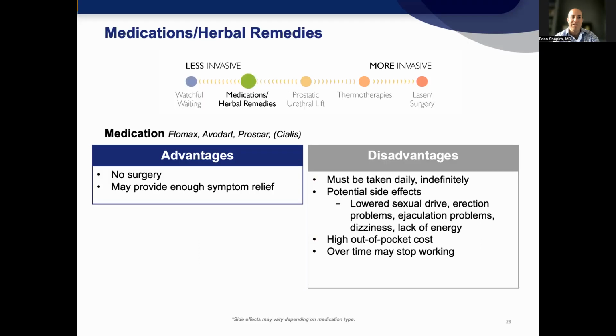So moving on to medications, these are things like Flomax or tamsulosin. Again, no surgery. These are not free, but they're often completely covered. And that's an advantage. But a disadvantage is that these are pills which need to be taken daily. And although they are very well tolerated, they are not without their own set of side effects, whether that's ejaculation side effects, whether that's feeling fatigue or feeling dizzy, nasal congestion. And over time, they may stop working.